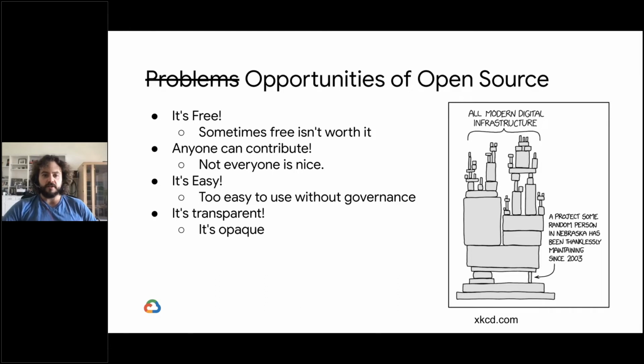It's also very easy to use. It's really easy to grab open source. It's much easier than going through procurement. It's much easier than getting a lot of closed source packages set up. But in some cases, that makes it too easy to use, and your development teams can be grabbing packages you didn't know about and getting them running without really any policy or checks.